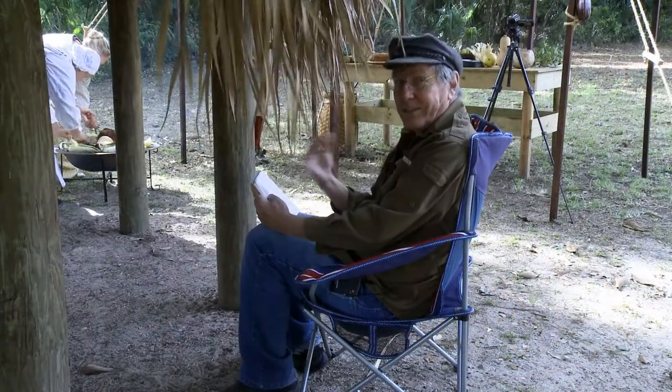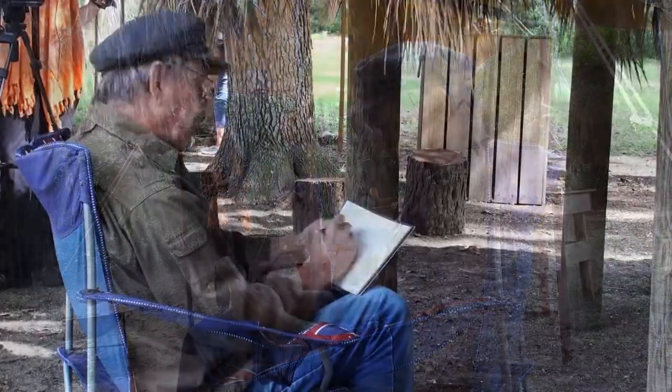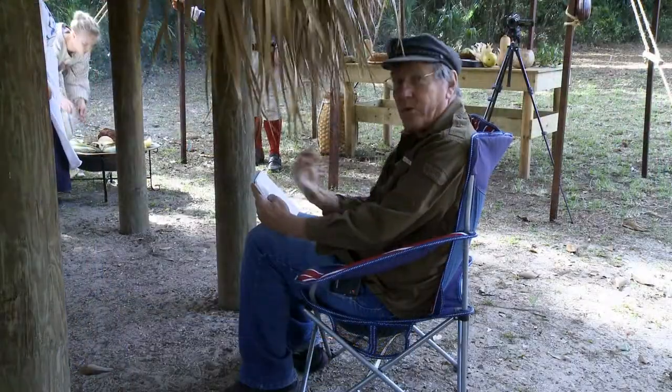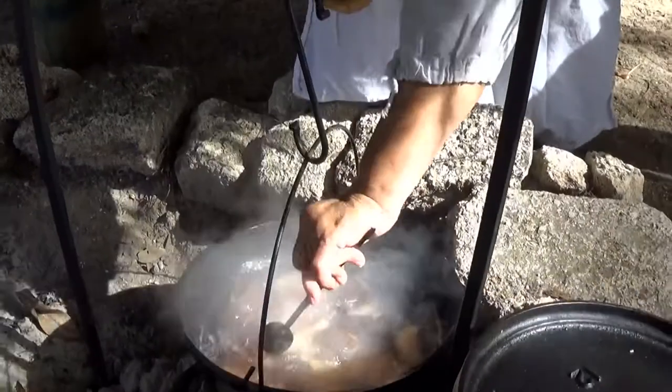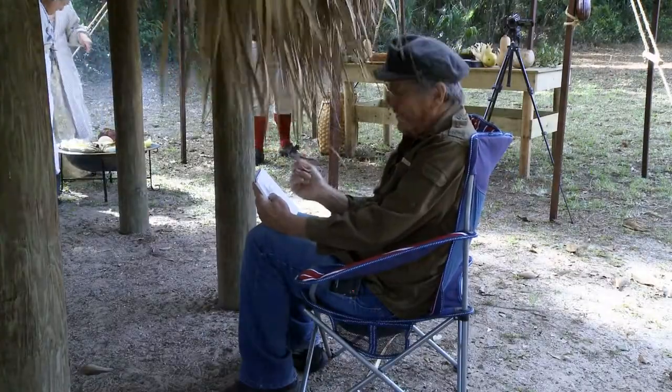Main thing is I just love to draw and observe. I can fill a sketchbook like this with hundreds of sketches that only take just a minute or two, but when you look back in them, they remind you of the subject much better than a photograph ever would, even though there's not a lot of detail in it.